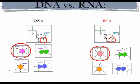Now RNA is different. RNA does not have thymine, it has uracil. That's the different base. Remember that? So uracil hydrogen bonds with adenine. The cytosine and guanine are still the same. The difference in the actual structure is on the ribose sugar: in DNA, it's a hydrogen instead of the hydroxyl group. That's another reason RNA is less stable.